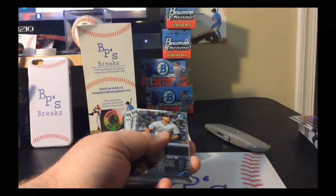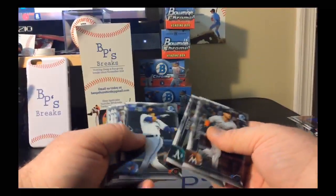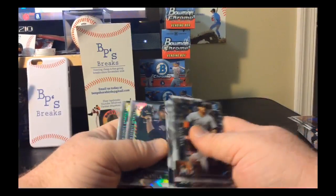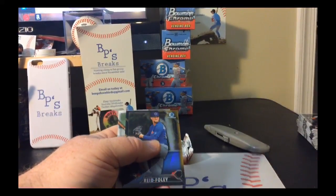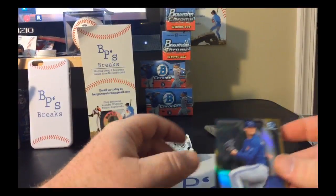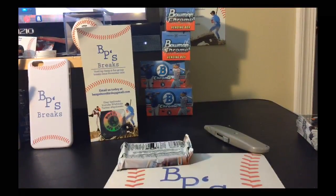So that prime position spot probably hit the two best autographs you could get on that checklist, Aaron Judge and Corey Seager. Senzatela and Yadier Alvarez, scouts update, Reed Foley and Haisan Guzman. Reed Foley, black and gold, Haisan Guzman, base auto.